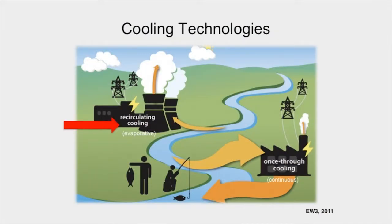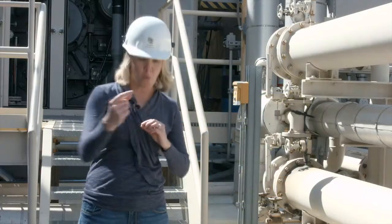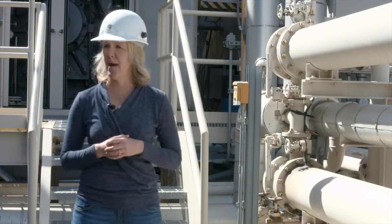One process uses evaporative cooling. You have water coming through the power plant, you recondense the water, and that water is cooled through evaporation, through a cooling tower, or maybe it sits in a pond, and the water evaporates into the air. The other way is that you have a power plant with a continuous supply of cold water. Say that it sits on a river, a stream, or a gigantic reservoir. The water continuously comes through that power plant.